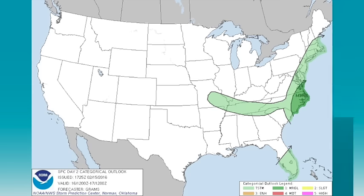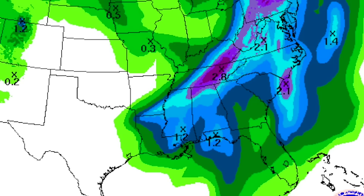Rain for the next 5 days. This is valid through Saturday morning. And basically, this is what we're getting today. Rain amounts of 1 inch, maybe some 2-inch totals in spots. But the rain will be ending from northwest to southeast tonight.